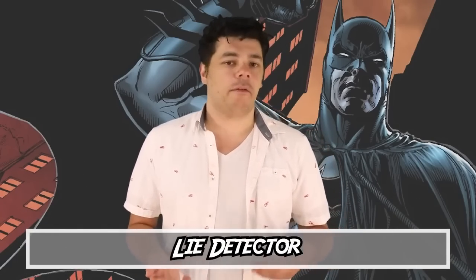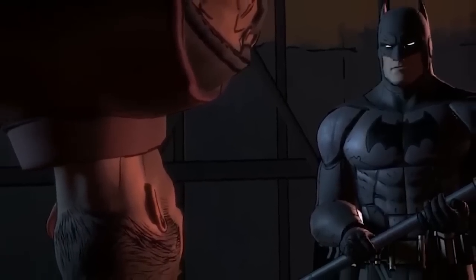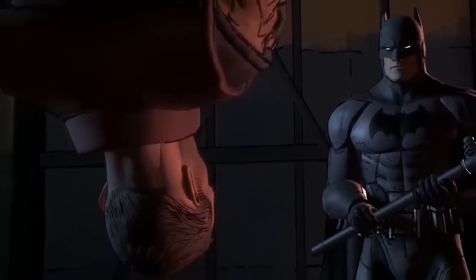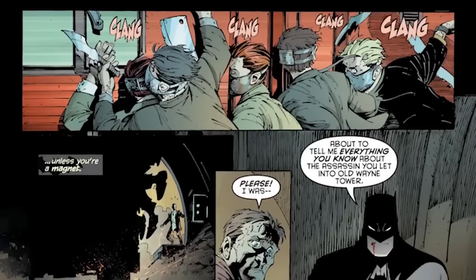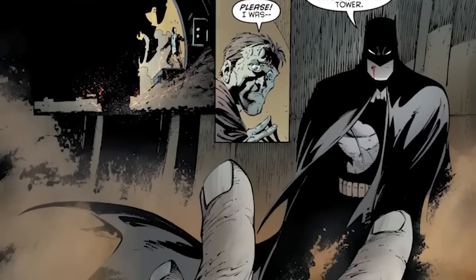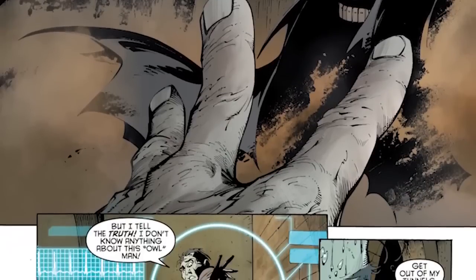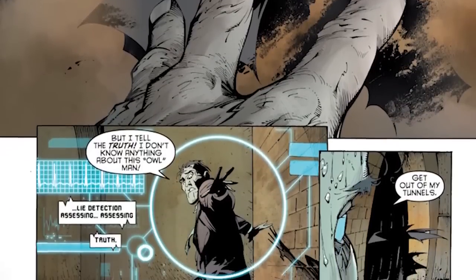Number 8, the lie detector. Batman is really good at getting information from people, often by dangling criminals off of buildings or threatening to break every bone in their bodies. This has proven to be an effective method for the Dark Knight, and he has years of experience and training in this area, but it never hurts to be sure that the information criminals are giving you is accurate. That's what makes his built-in lie detector so effective. A newer addition on this list, this heads-up cowl display analyzes a person's heart rate, pupil dilation, and other vital signs, and then lets Batman know if the thug he's interrogating is telling the truth.